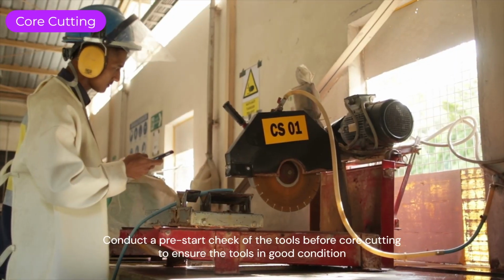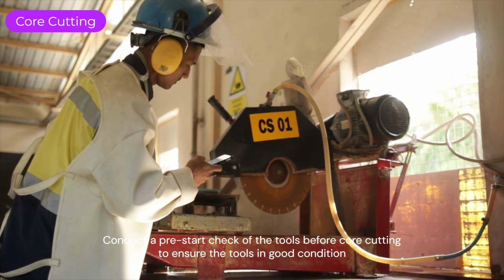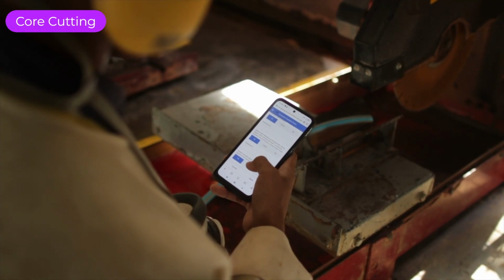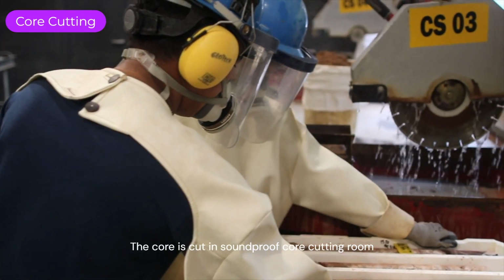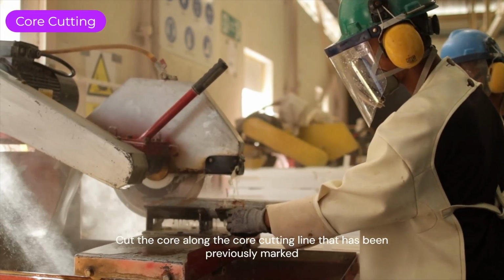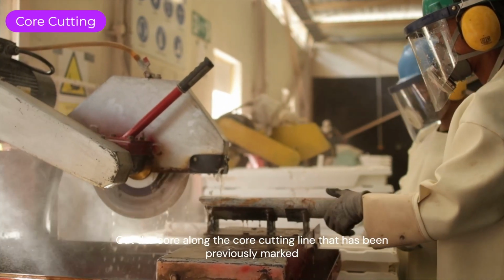Conduct a pre-start check of the tools before core cutting to ensure the tools are in good condition. The core is cut in a soundproof core cutting room. Cut the core along the core cutting line that has been previously marked.